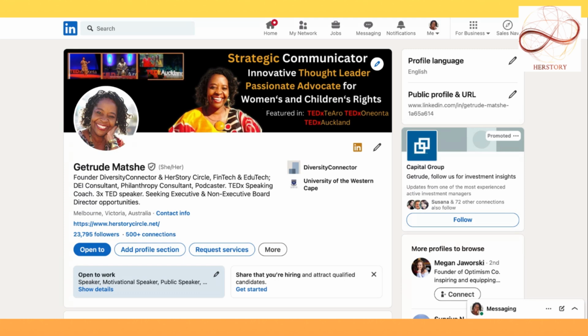How can you make it better? Use your job function, your company name, and any important keywords that somebody could type into a search engine to find you. And then add a unique factor that grabs attention.